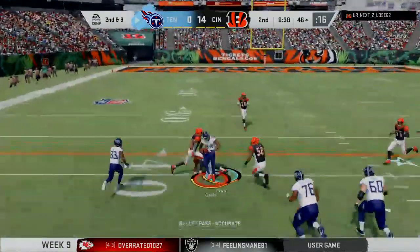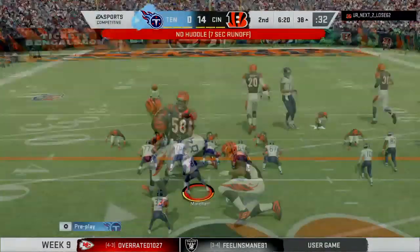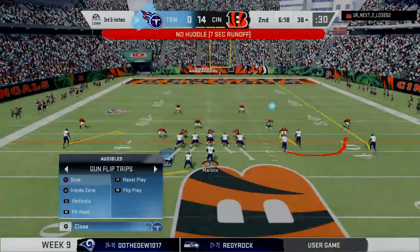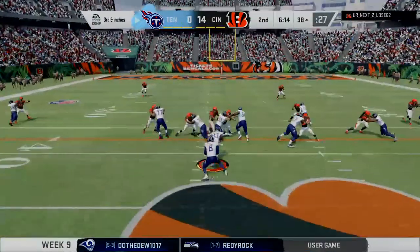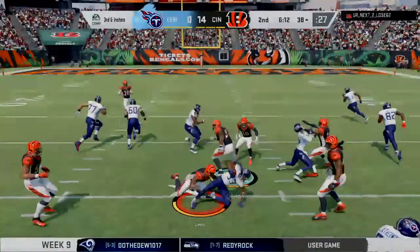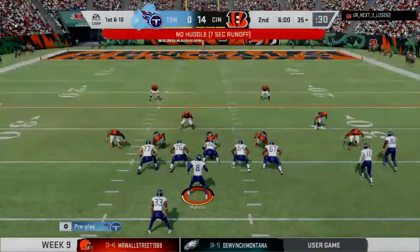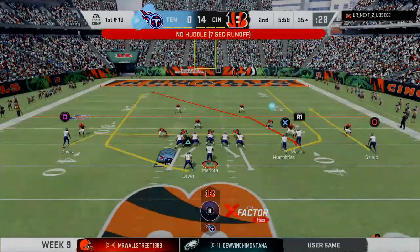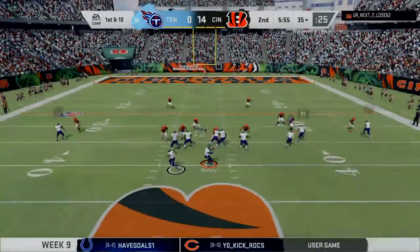On 2nd and 9, Mariota. This one caught by Davis. They'll get 9 there as that sets them up better for 3rd down. Could be 4-down territory even if they don't get this, but they need just a few inches here on 3rd. And he's going to have the 1st down yardage to the 35. A 3rd down gain of 3 yards, and that'll be enough.